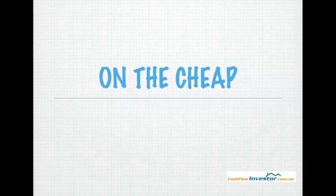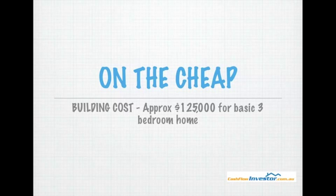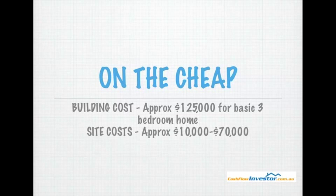Firstly, I want to look at on the cheap, because a lot of people want to know, if I'm going to build a house, what's the cheapest it can be done for, and then obviously we can work our way up from there. So looking at building costs, the cheapest I could find was approximately $125,000 for a basic 3-bedroom home. But then you've got to add site costs to that, which depending on your block can average between $10,000 up to $70,000, even more if you have a really difficult block. $10,000 is a best case scenario.